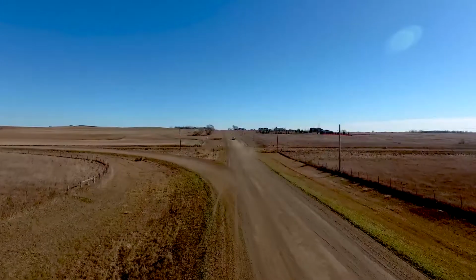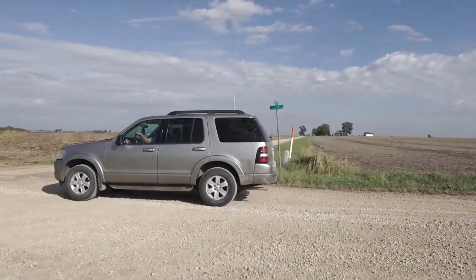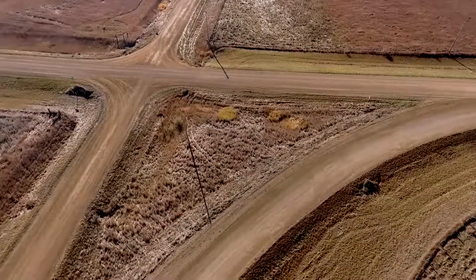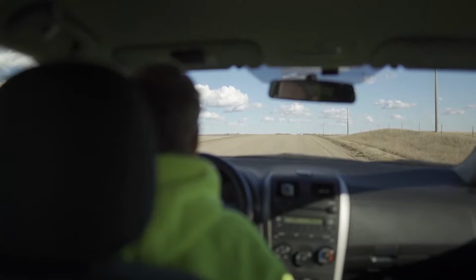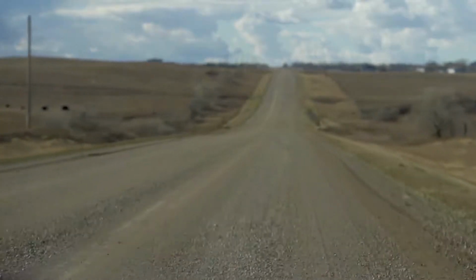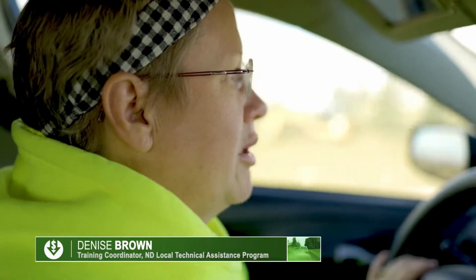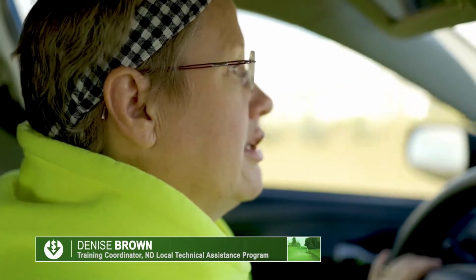35% of the nation's 4 million miles of roads are not paved. In states like North Dakota, there are more unpaved roads than there are paved. I am driving 75 miles on an unpaved road for my commute to work every day. I want to make sure that people are aware of the unsafe conditions on the unpaved roads.